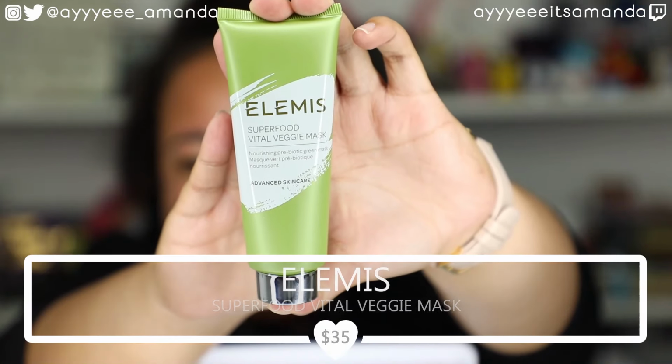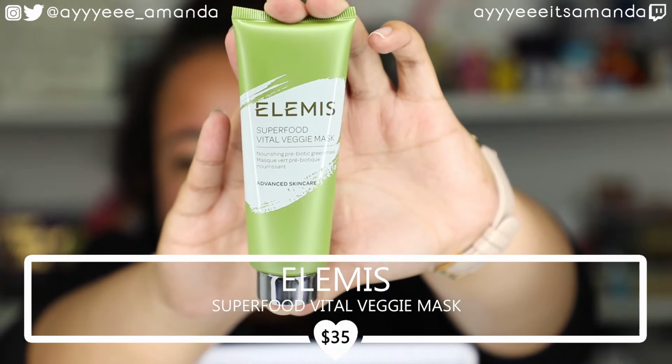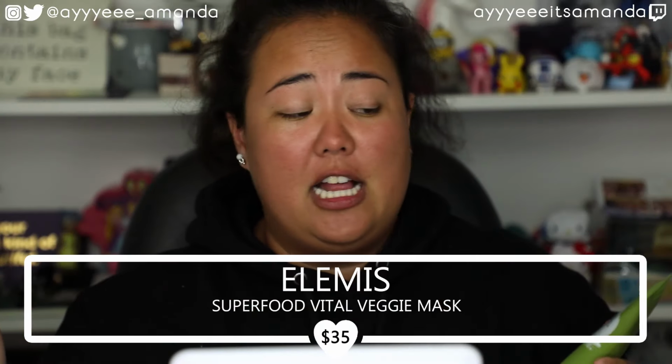Product number 1, we have this ELEMIS Superfood Vital Veggie Mask. I'm a huge fan of ELEMIS, but I don't really like this veggie line that they have going on. If you purchase the limited edition Boxycharm skincare box, we received the night cream of like this same green packaging of this ELEMIS veggie line, and it's not like I didn't like the night cream, it just was very light for a night cream, especially at nighttime. I like a nice thick cream. I like my face just to soak up as many nutrients as it can.